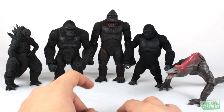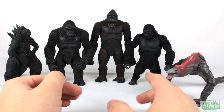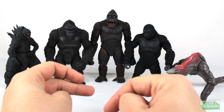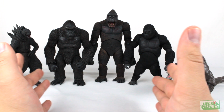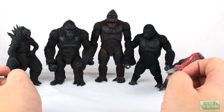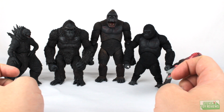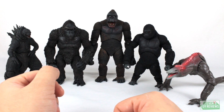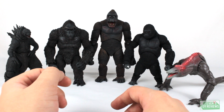Now, for a size comparison, I kind of just stayed with modern, and we're going to swap out that Godzilla in a second, because realistically speaking, these Kongs are all in a different scale. They're all different sizes, and they don't really scale, unfortunately, with anything. So it's a bit of a shame.